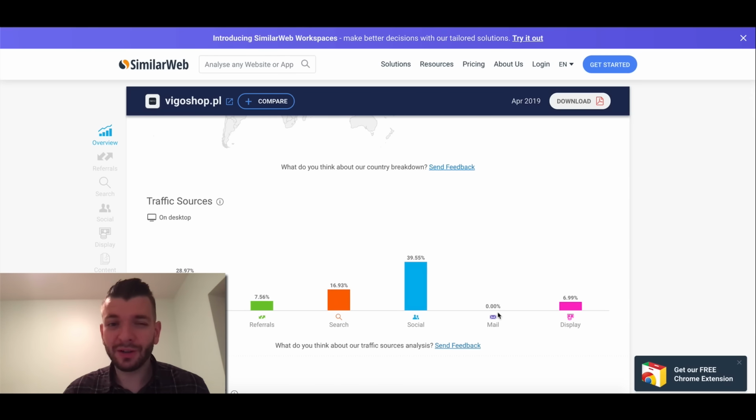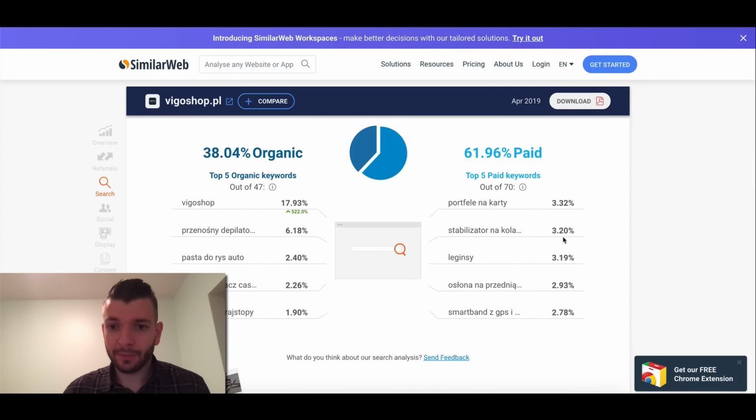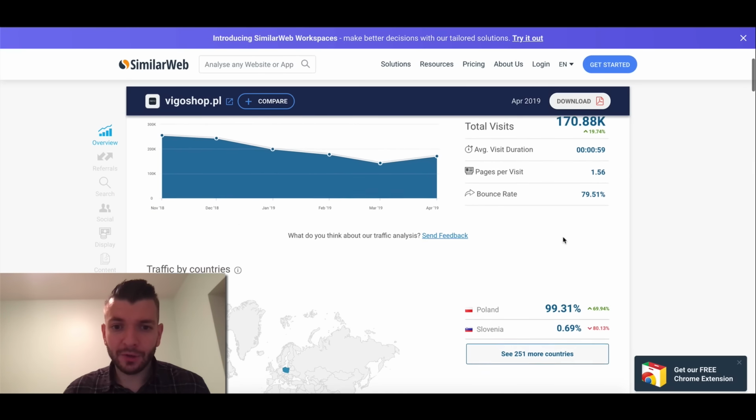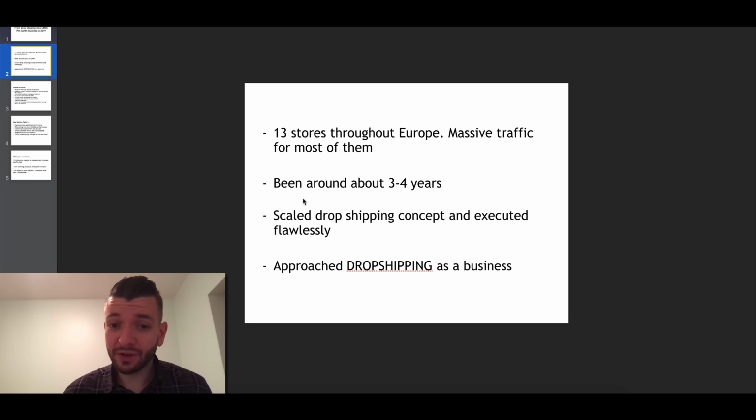They don't even utilize email, right? Which is interesting, because email can get an extra few percent in sales. Email is a very powerful tool. They have some display as well, but overall, it's a very powerful strategy here. And so that's what these guys do. That's just one of their stores, and they have 13 of them.